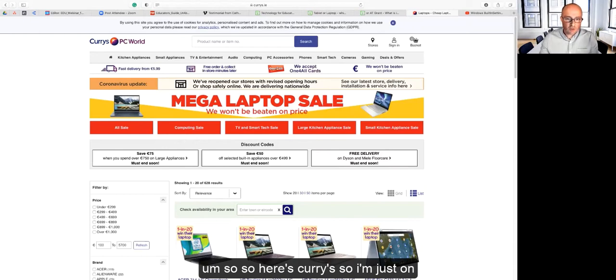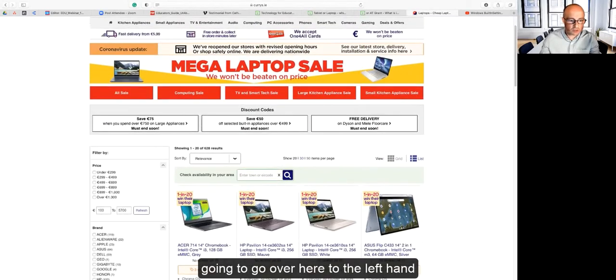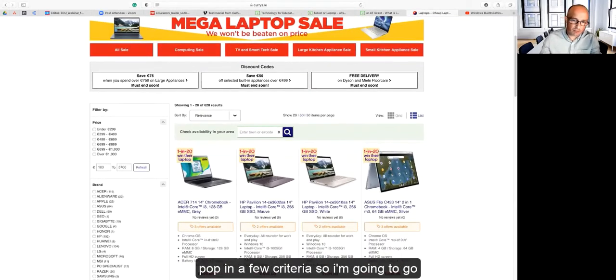So here's Curry's. I'm just on the laptop section. They actually have a really good sale going on at the moment in terms of laptops, which is great. So what I'm going to do is go over here to the left-hand side and pop in a few criteria.